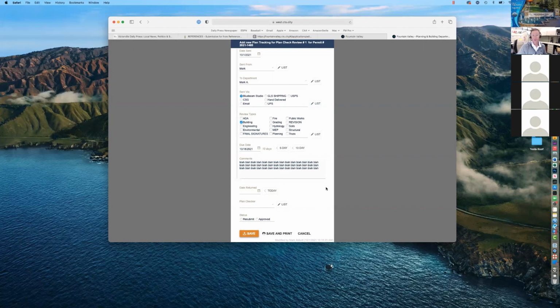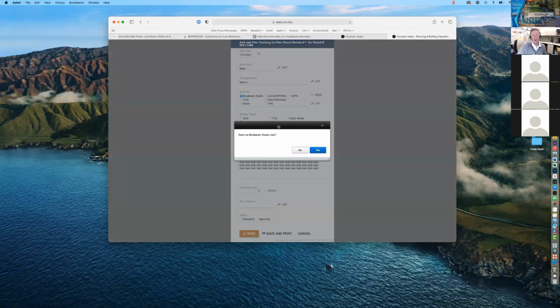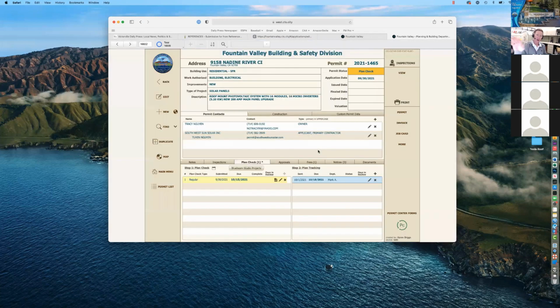Or if you guys decide a different workflow, you can see there's a gray bar down the side. Comments are not required, but the rest of the fields here are required, and this bar shows you what you're required to enter at this phase. Okay, so I'm going to click save, and it asks, do you want to send to Bluebeam Studio now? I'm going to say yes. In the background it is now sending these PDF plans over to Bluebeam, creating a folder, the plan check one, first submittal folder, and also sending me an automated alert.